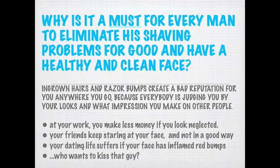So why is this a must for every man to eliminate the shaving problem for good and have a healthy and clean face? Ingrown hairs and razor bumps create a bad reputation for you anywhere you go, because everybody is judging you by your looks, whether you want that or you don't. And the impression that you leave on other people, that's the deciding factor, whether you are liked or disliked.